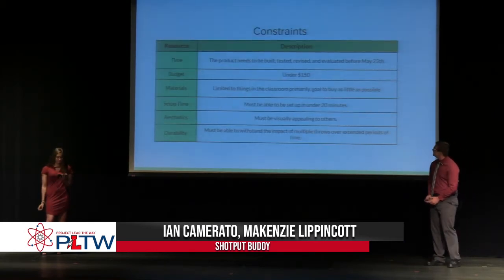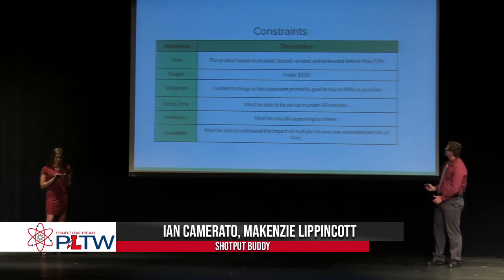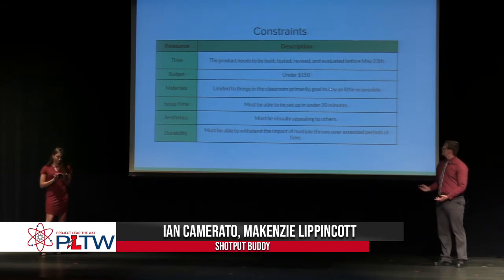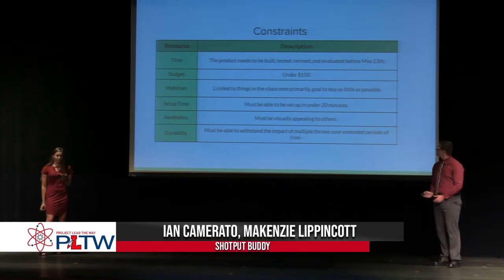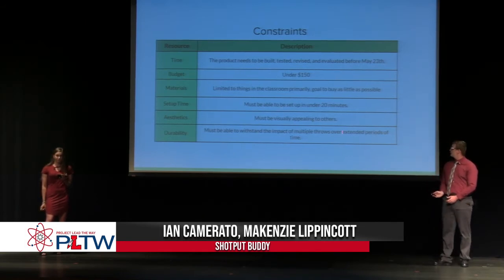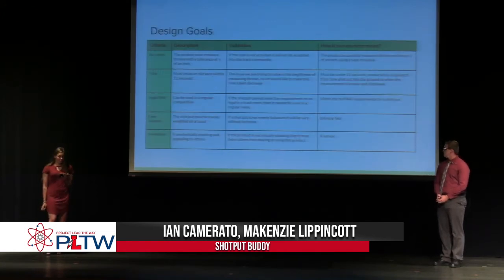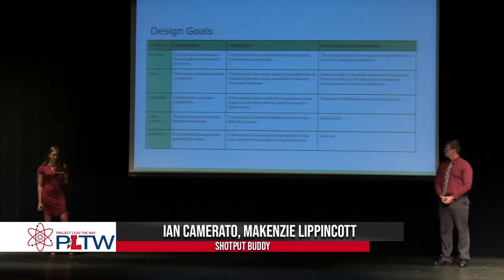So some of our constraints, the top one would be time. We had to finish by May 23rd. Our budget had to be under $150. We were limited to things we can get in the classroom primarily. The setup time had to be underneath 20 minutes. It had to be visually appealing to others, and it must be able to withstand the impact of being thrown multiple times.